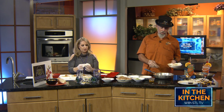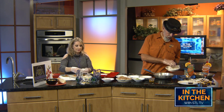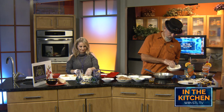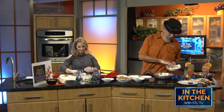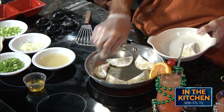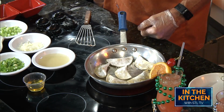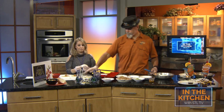So once you have all of them made, I have some pre-made ones here. We get sesame seed oil real hot, and we drop the pot stickers in the pan to crisp the bottom up so that the bottom gets nice and crispy. I like it. You said this is your answer to the dumpling. It's the sort of Cajun, Asian answer. Yes. Perfect. Clearly it's a popular item.